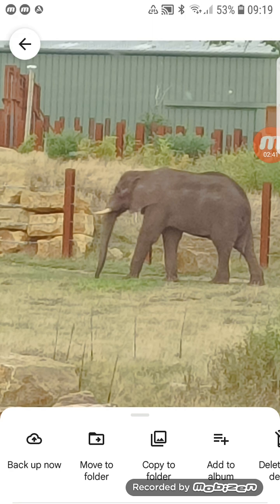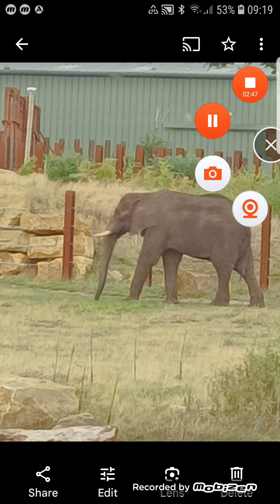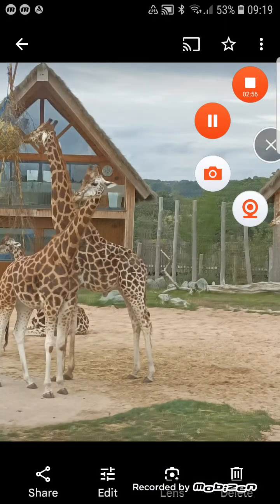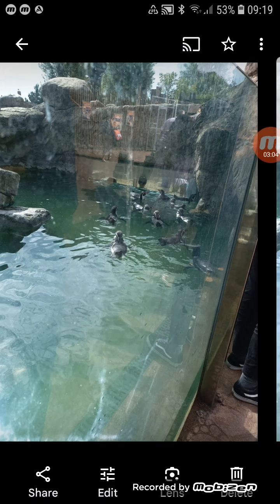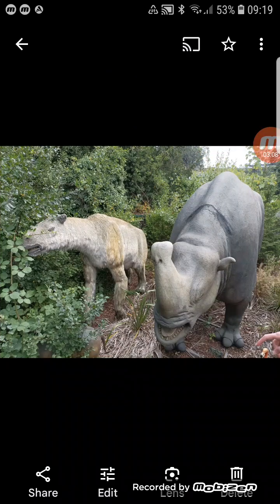We got an elephant. SV737, a Minecraft YouTuber, said elephants are realistic. There's a random fact for you. We got a giraffe, and a giraffe actually came up to us, which was cool. Baby giraffe too. Got some penguins. There was a lot, from this angle, this angle, this angle.